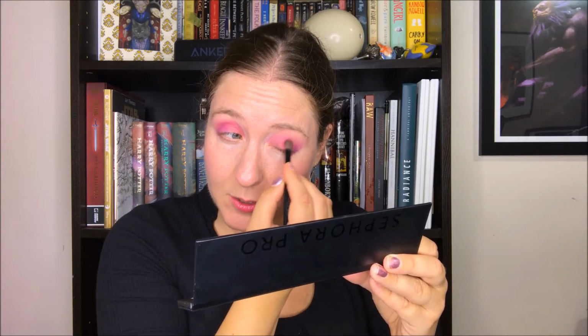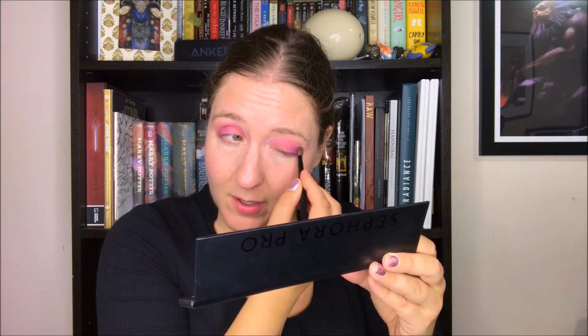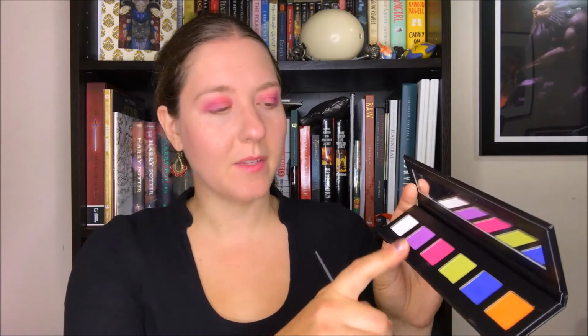I think I'm going to take a little bit of this purple shade and bring that towards the outer corner. I'm not sure exactly how I want to use that green, but somewhere really entertaining. I am enjoying the pigmentation on this purple. I thought this was the color I didn't like, but I do like it very much today, so I must be wrong about that.